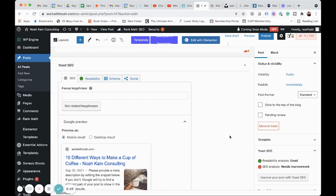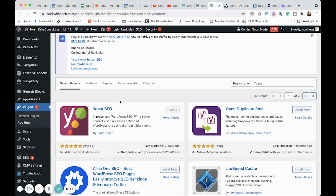All right, let's take a look at how to use the Yoast SEO plugin to optimize your WordPress blog posts. If you haven't already, you're going to want to log into your WordPress dashboard and download the Yoast SEO plugin. You can just go to Plugins, Add New. It'll take you to this page, and you just type in Yoast over here in the search. It'll pop up. You'll hit Install Now, then activate it.